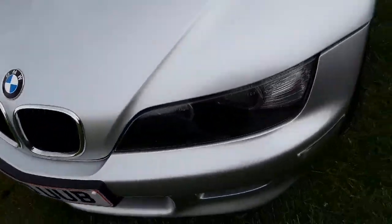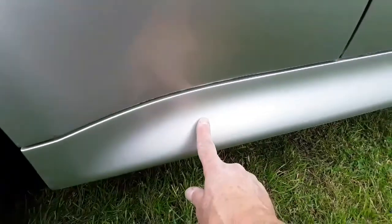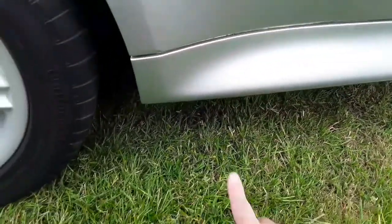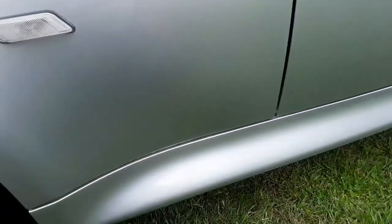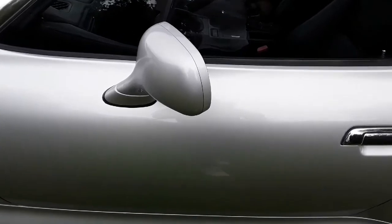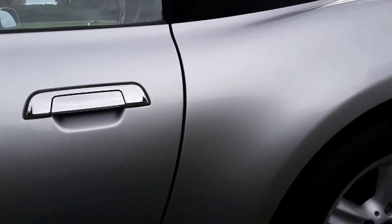Headlights are lovely and clear. Other sides of the bonnet and front wing again fine. Front wing panel down here very nice. Little blemish on the sill there, and there's a couple of little blemishes on the paint here on the bottom front wing. Left hand doors unmarked. One mark on the mirror. Sill down the whole left hand side is immaculate.